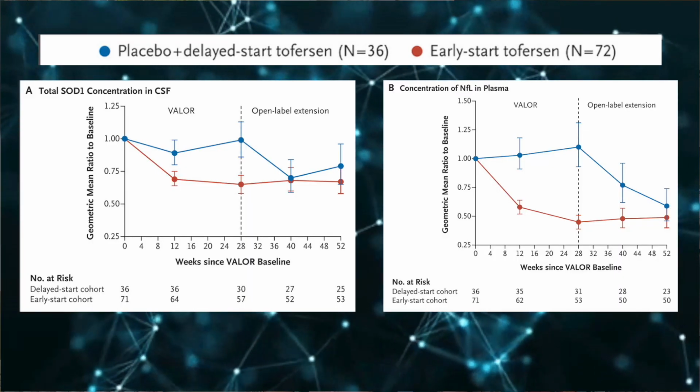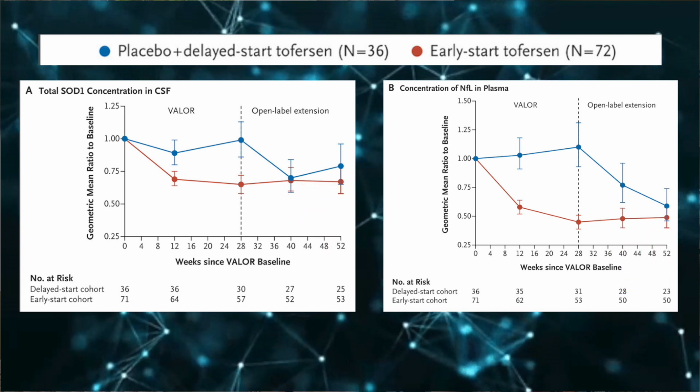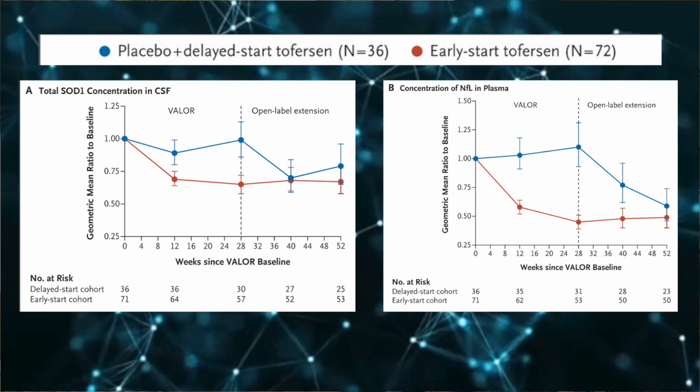So during this extended trial, there was a little bit more success. People who had been taking the drug all along sort of leveled out in both their NfL and SOD1 levels. Basically, they maintained low levels for the continuation of the trial, which is really good. Sometimes it'll go back after taking the drug for a while.